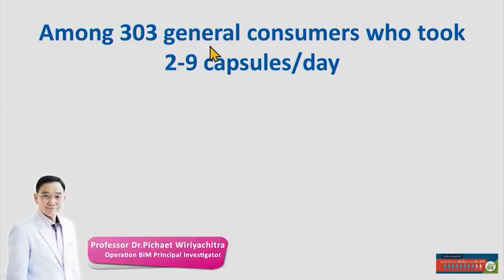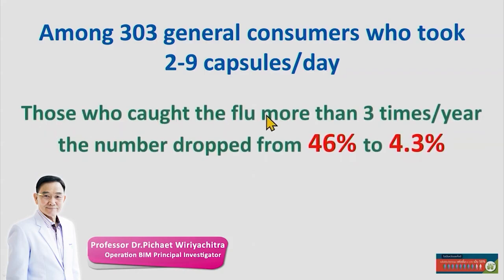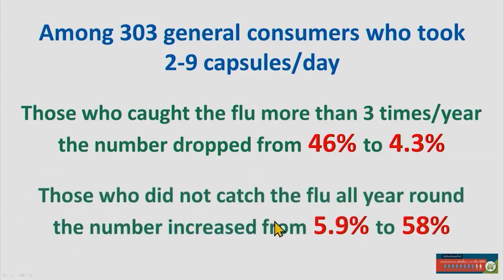Among 303 general consumers who took 2 to 9 capsules a day, for those who caught the flu more than 3 times a year, the number dropped from 46% to 4.3%. And for those who did not catch the flu all year round, the number increased from 5.9% to 58%.